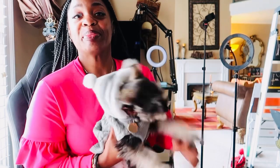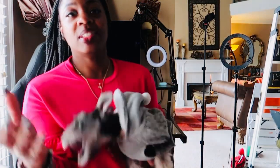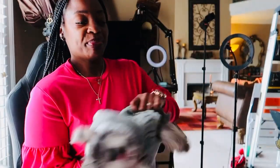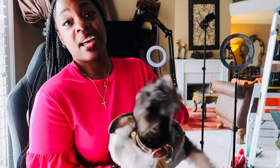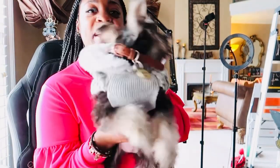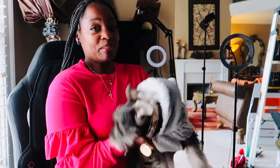This is his little sweater. It has a little hoodie on it. His nameplate came from PetSmart. You can buy the dog tag and put it in the machine and it engraves it in the back. So, this is his little sweater. It's a size small. Ta-da! Say hi, Bentley. Say hi. There's Bentley.